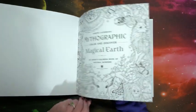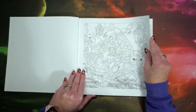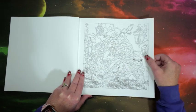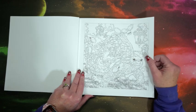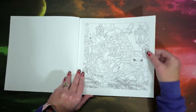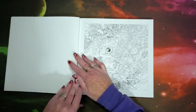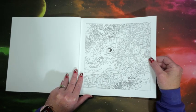So here we have our title page, no nameplate page. These books are on very nice, heavy paper, and they are all perforated and single-sided. So if you do like using alcohol markers, you can, maybe as a base coat, and then using pencils over the top. Oh, so gorgeous. His work is just incredible. Look at the detail, though. Whew.